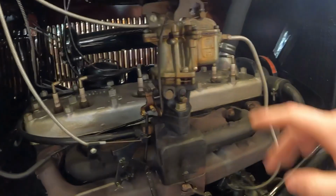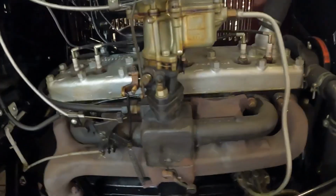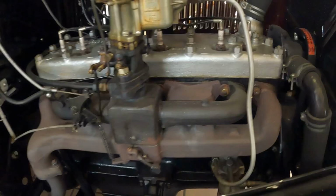This is the exhaust side. This looks like a single downdraft carburetor.